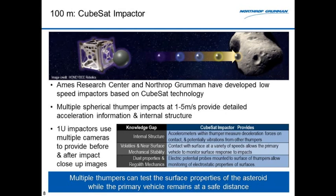Then there's another version, the 1U CubeSat, that has cameras on board and an electrostatic probe to give you an idea of any electrical field that the asteroid may have, and any kind of dust environment around it. Both of the CubeSat concepts we've shown here are moderately low TRL as it stands at the moment. But we've shown that you can go from concept to launch with a CubeSat in 6 months or so. So we would expect, if we were going to do something like this, to actually be flying the CubeSats ahead of time in low Earth orbit.